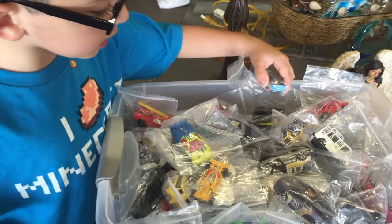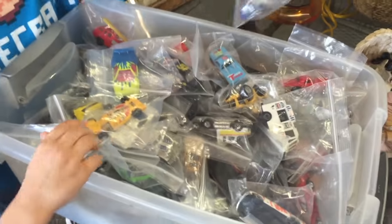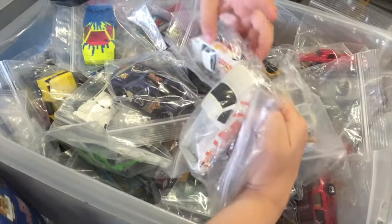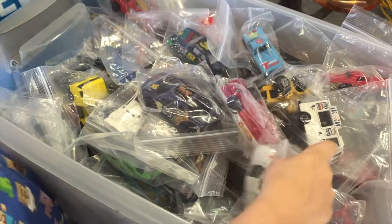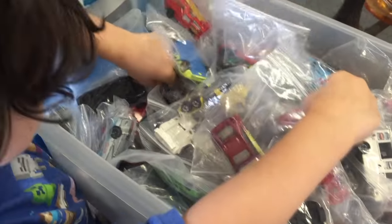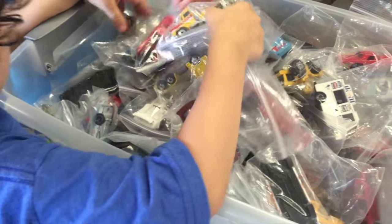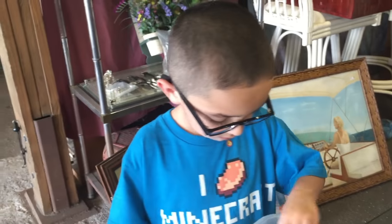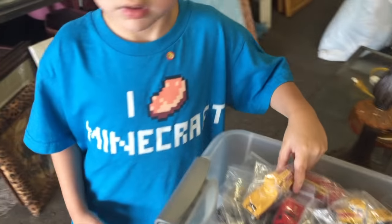A ton of Hot Wheels in here. Ready Hot Wheels? Yeah, we have enough of them. Look at this, Scooby-Doo. Look at this nice one. That is pretty cool. Look at this one. This one's so nice. Those are 50 cents each. Well, look around. We can come back and grab a couple. I want to buy one. That's it. We'll come back. We're looking around.